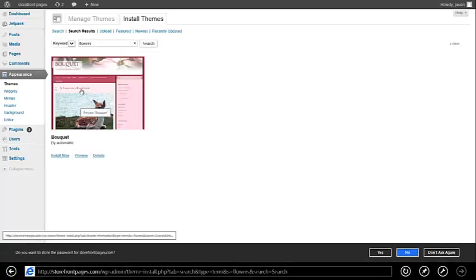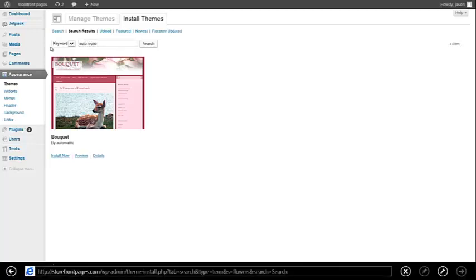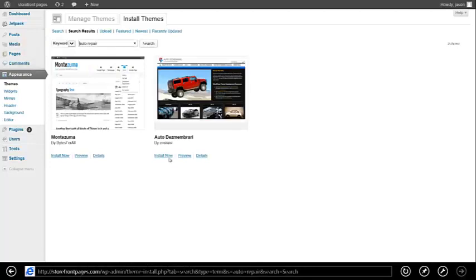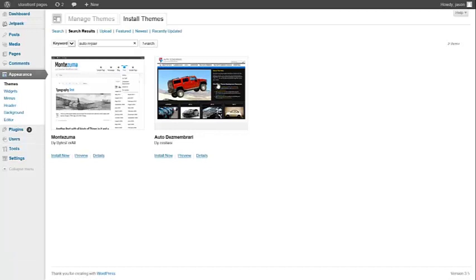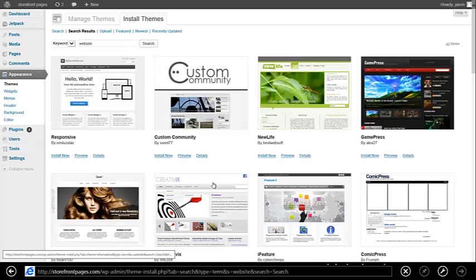So this, you could actually pick this theme for your website. Let's try another one. Let's say auto repair. Okay, you can see we got a couple for auto repair. Actually, this one kind of has a nice layout. In our case, we're going to do, let's call it website. Let's just see what pops up. Probably quite a few different ones.